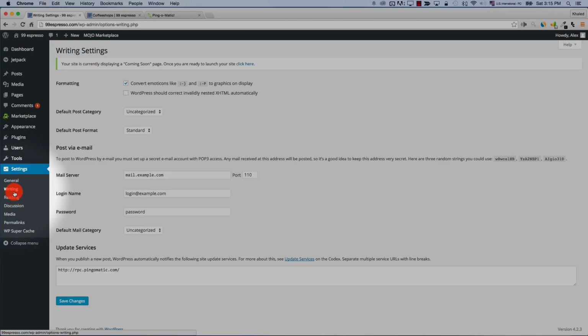Then you have the writing section. In the writing section, you can choose settings related to adding content to your site. The first is formatting. If you click this button, WordPress will convert emoticons into a graphics display. Then you have an option for correcting invalidly nested XHTML code. Then you have a default post category. So through this setting, you can make a certain category in your website the default category for every new post. Currently it's uncategorized, but for example, I can choose coffee shops. And now every new post will be categorized as a coffee shops post.